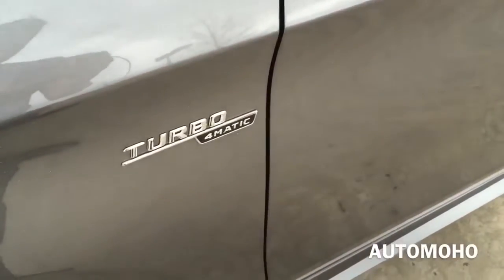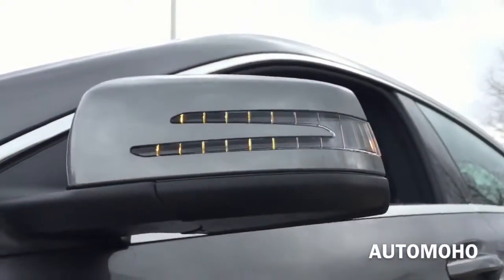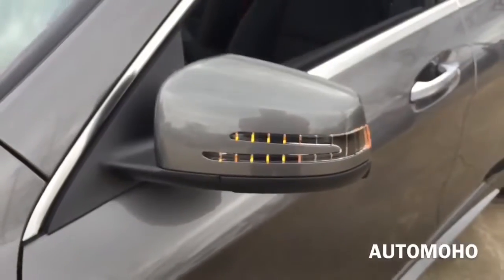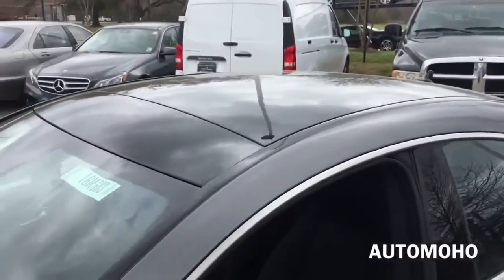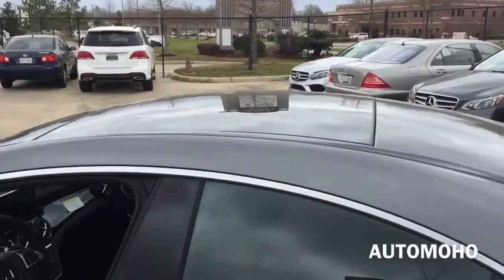Turbo 4MATIC badge on each fender. And there's a look at the side skirt. Body-colored side view mirrors with integrated LED turn signal indicator, and they do feature a fold option. On top is the huge panoramic sunroof that can be tilted up for ventilation or slid open for an open air feeling.